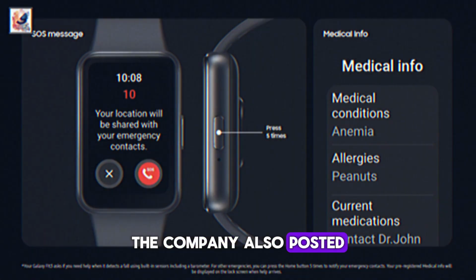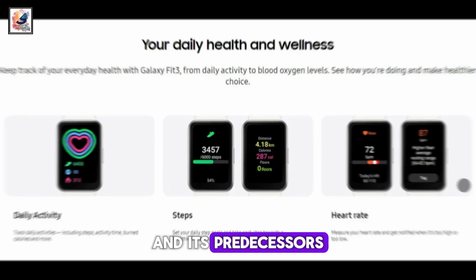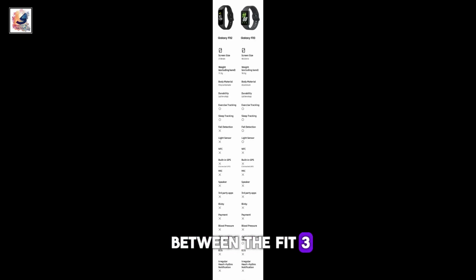The company also posted a comprehensive list showing the differences between the Galaxy Fit 3 and its predecessors. Check out the differences between the Fit 3 and Fit 2.